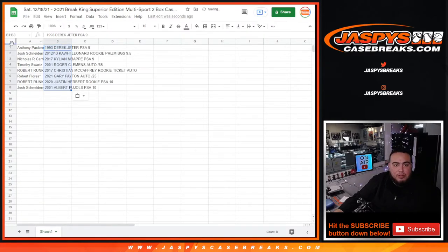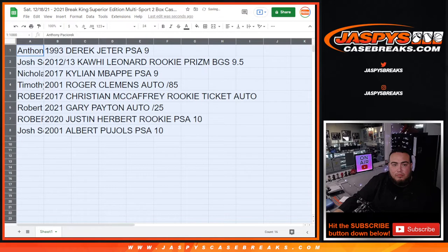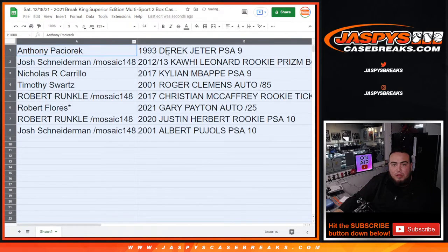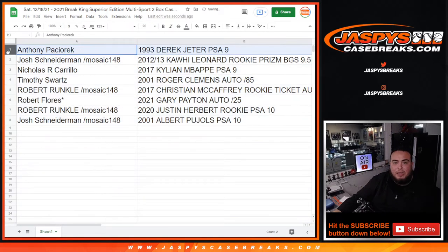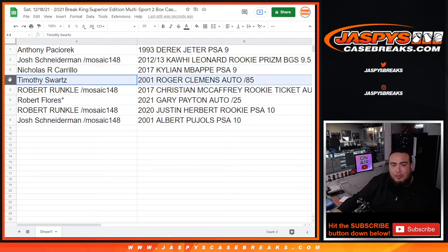And here we go. So Anthony, you got 1993 Derek Jeter, PSA 9. Josh with the 2012-13 Kawhi Leonard Rookie Prism BGS 9.5. Nichols with the Kylian Mbappe PSA 9. Timothy, you have the Roger Clemens autograph out of 85.